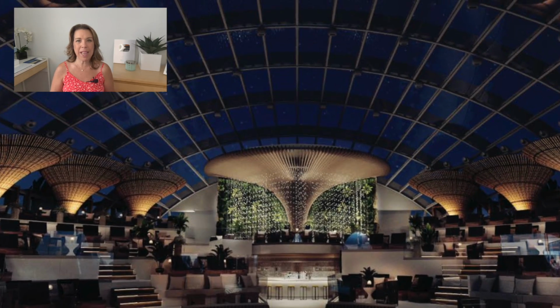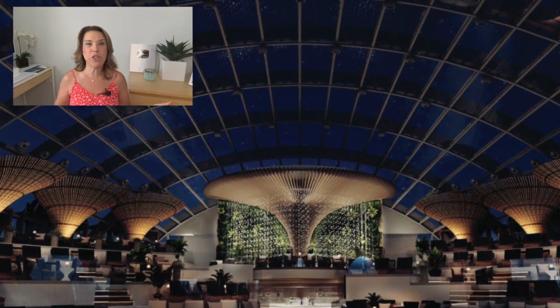There's going to be incredible lighting, aerial shows, and a South Beach vibe. Please let me know what you think of this dual space, and do you see the resemblance to Santorini? Please let me know down in the comments below.